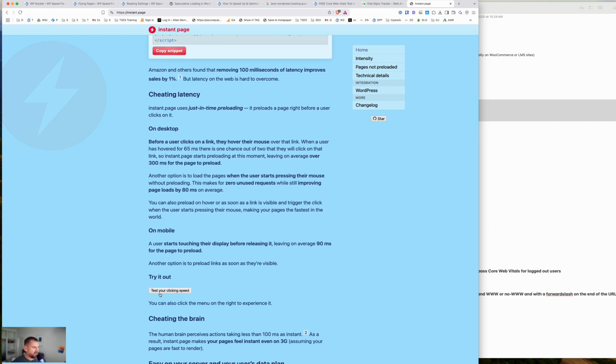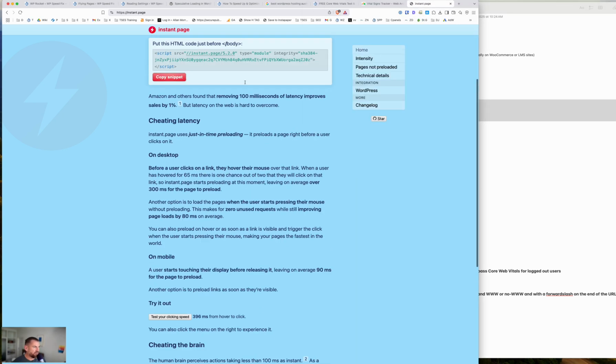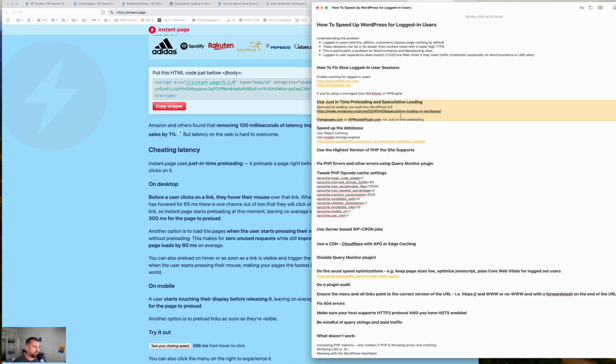There is a gap between hovering over a link and clicking the link in which the page can be loaded. You can see here, if I hover over it, there's nearly half a second for the browser to start loading the page. So we can use just-in-time preloading to do this. When a user is on a website, hovering over menu items, we can use just-in-time preloading to tell the browser to go and get that page, which then builds it in the cache.